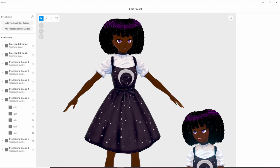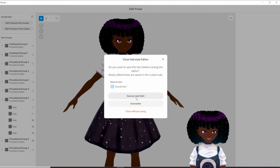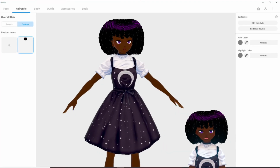If you're going to exit, it's going to ask you if you want to save your thing as a new custom edit, sure, or do you want to overwrite it? We're going to just overwrite the original. Okay, cool, great. Because I don't feel like making a second one.